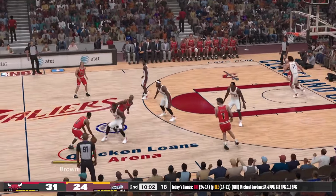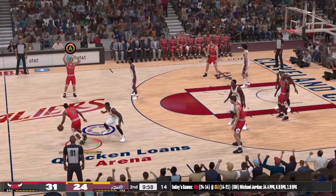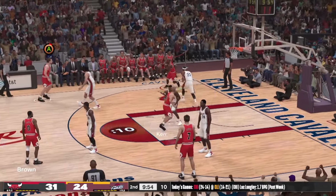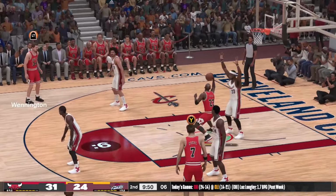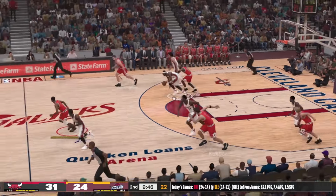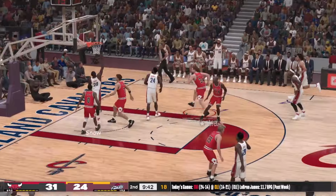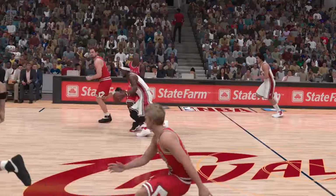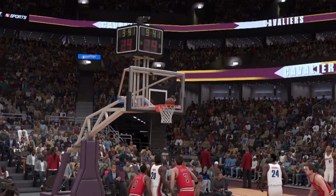Jordan finds Brown. Pass to Kerr. Here's Wennington. And here's Jordan. He's got 12. And here's Brown. Lock at four. Back to Jordan. James with a steal. Fast break, Cleveland. On up the court. Finished off the break. And now just a five-point Chicago lead. If they keep finding steals like that, they won't be in the hole much longer.